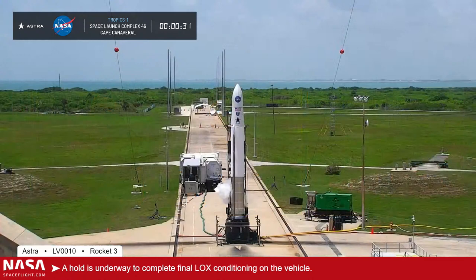Yeah, so we'll keep an eye on that, but it looks like we've got at least another 20 minutes to go. So hopefully if this recycle can occur a little bit quickly, we should still have another chance to launch today. So again, keeping an eye on that, and we'll provide more updates as we have them as they continue to work this LOX conditioning issue.